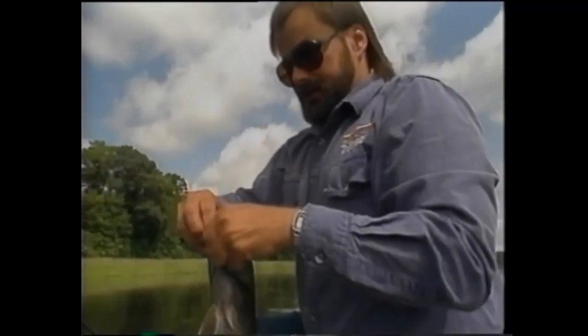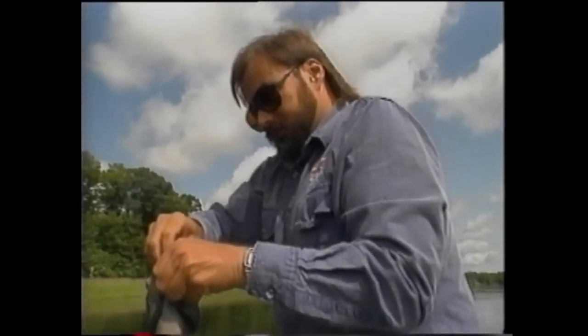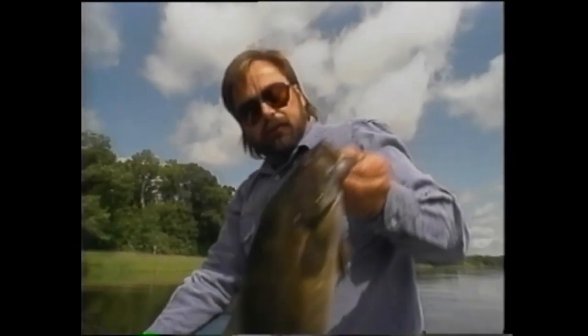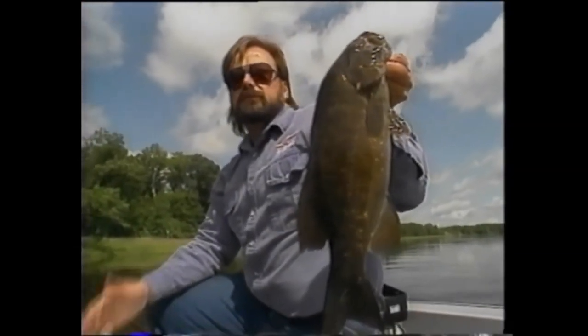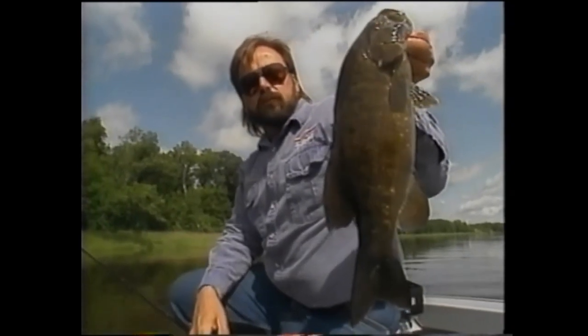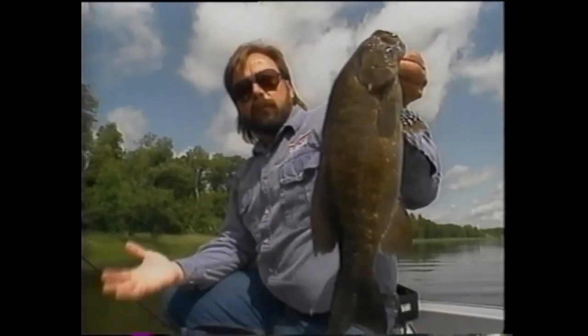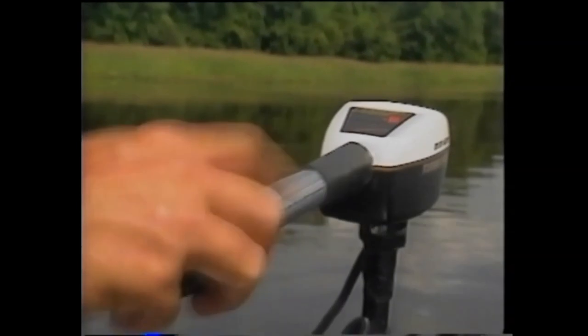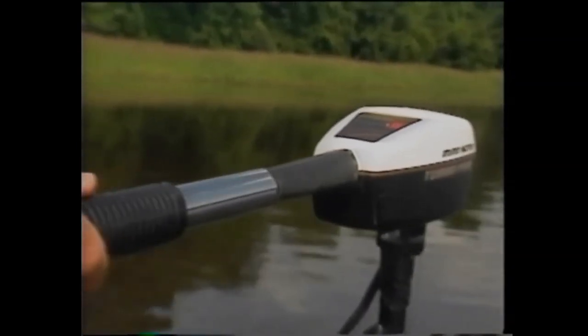Got him. You know, in some cases, these guys might be able to spawn pretty close to their wintering habitat, but in other rivers, they may have to actually move miles to find a suitable spawning site. It really all depends on what's available in the river you're fishing. Boost that motor and get back up there.